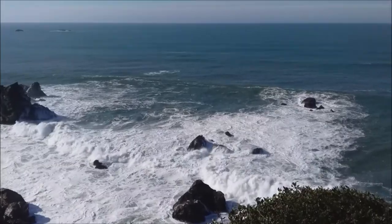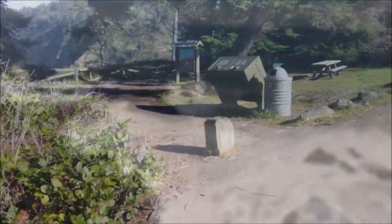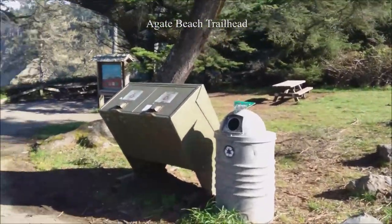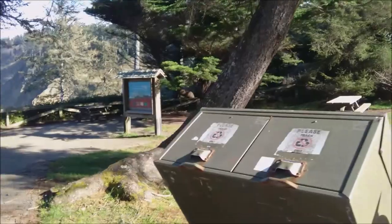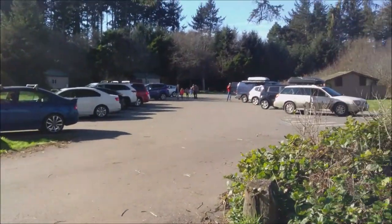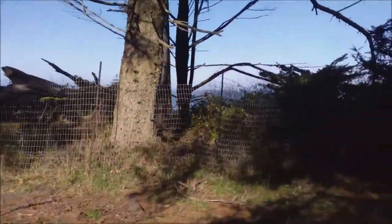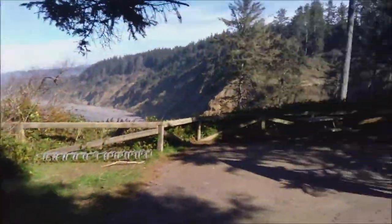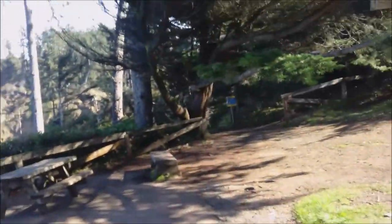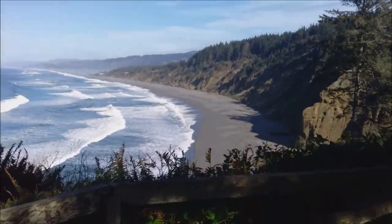All right, let's go down to Agate Beach. All right, here we are at the Agate Beach Trailhead. Beautiful campground over on that side over there. When I think of the perfect Humboldt County postcard, I think of this view right here.